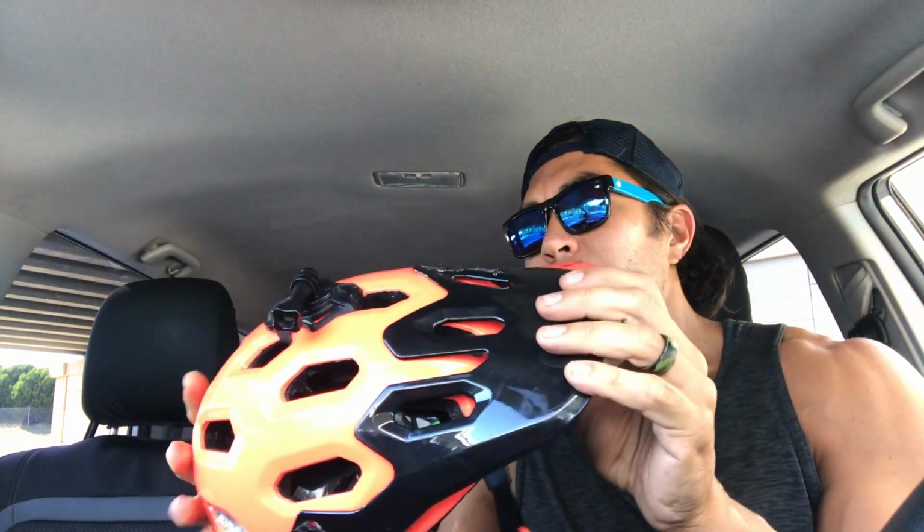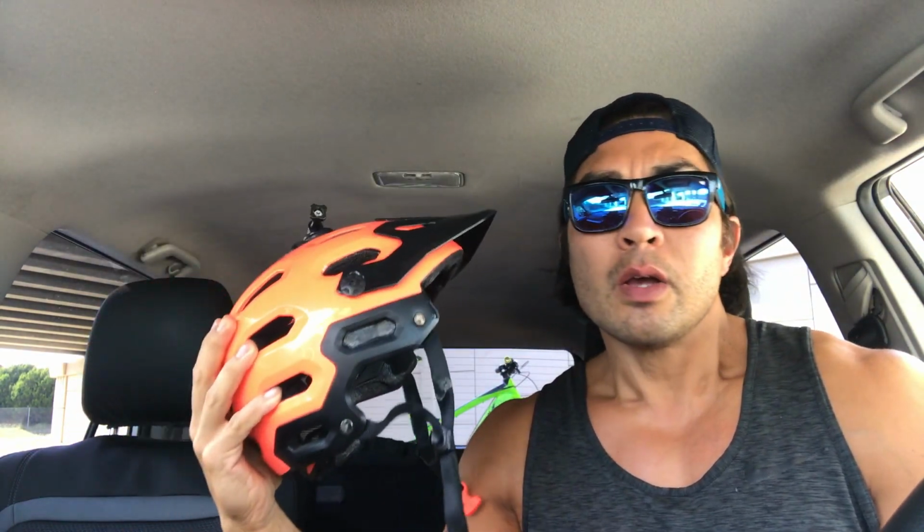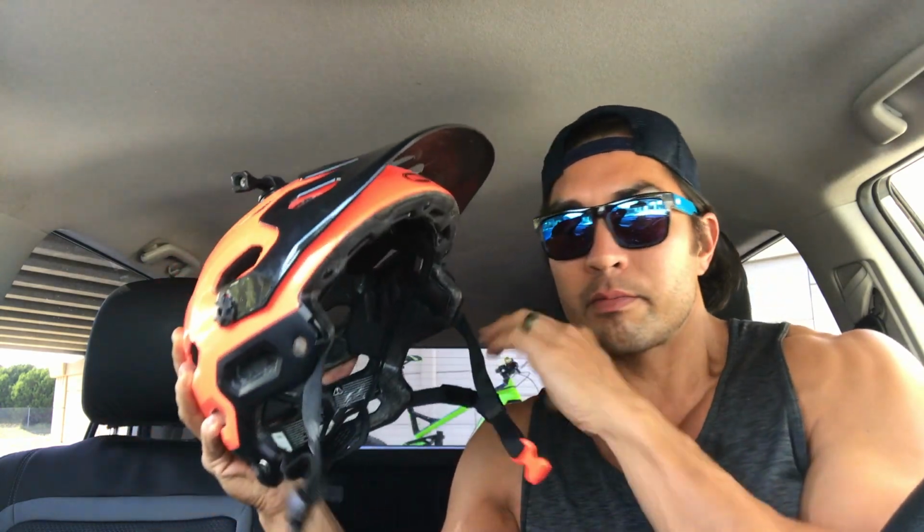So the first thing that I use is this. It was actually a present given to me about a year and a half ago. This is basically a Bell Super 2. They make Bell Super 2Rs as well, which have the little closure thing right here that makes it a full face helmet. The Super 2 is a really, really good helmet. It's the best one that I've ever had when I've been mountain biking.